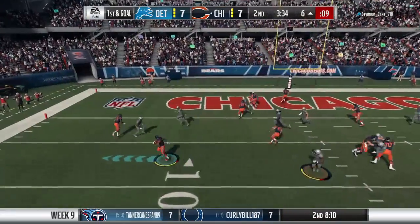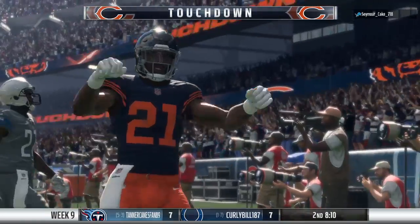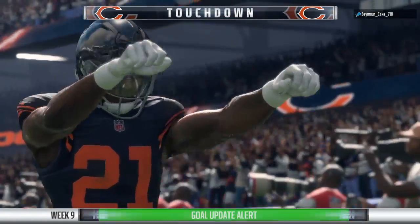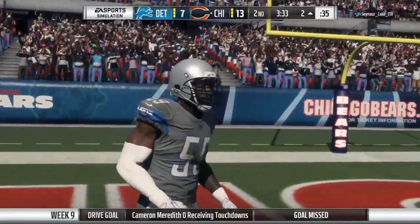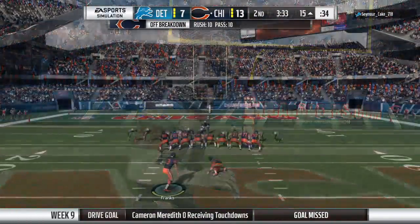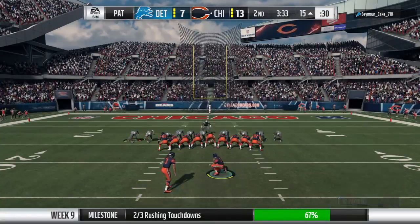They'll try to run it in with Abdullah. And he is in. Touchdown, Chicago. Amir Abdullah, his third touchdown now on the year. And the Bears have taken the lead. And there the counter play proves successful for the touchdown.